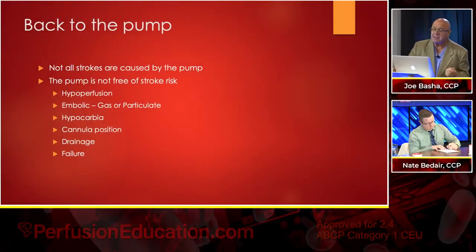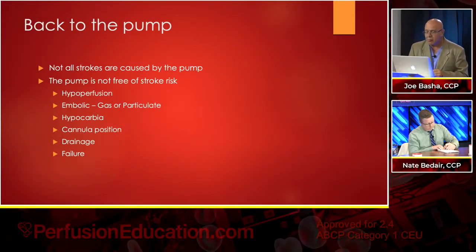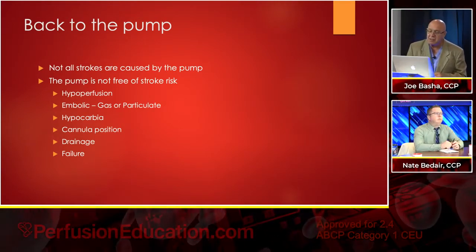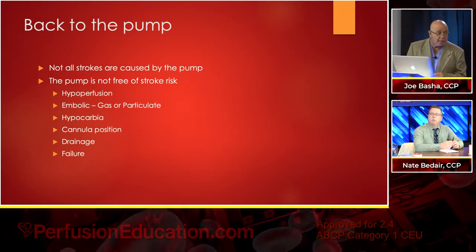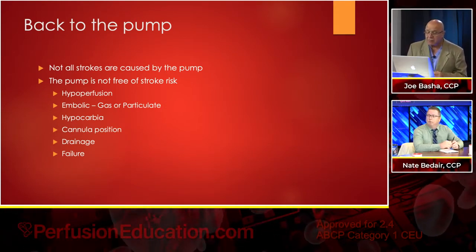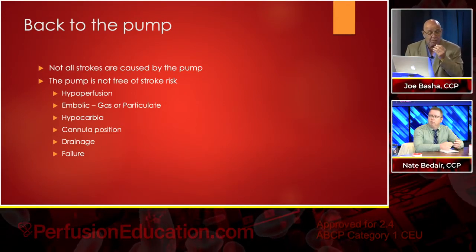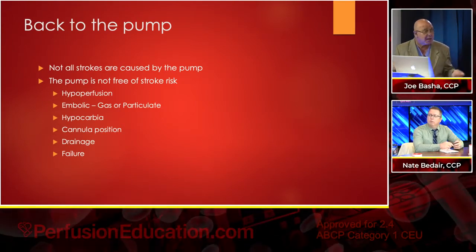So back to the pump. Not all strokes are caused by the pump, we know that. But the pump is not free of stroke risk from hypoperfusion, from embolic, gas or particulate, from hypocarbia, gross hypocarbia, because CO2 really controls cerebral perfusion. You can get your CO2 low enough and restrict cerebral blood flow by 50% if you get your PCO2 down, let's say, to 20.